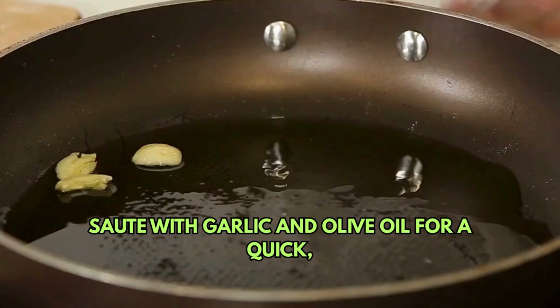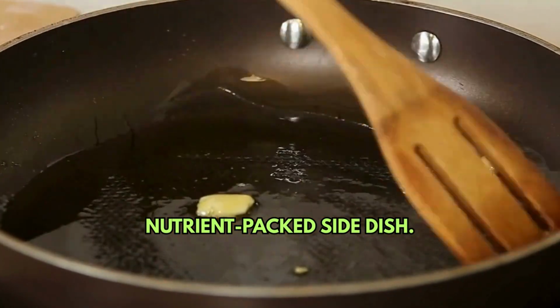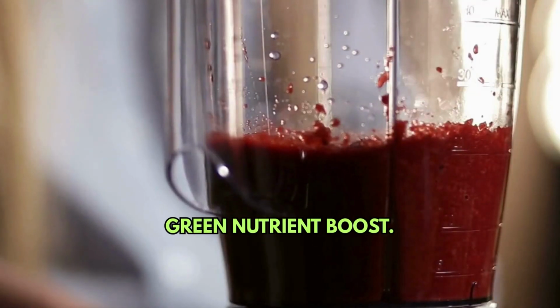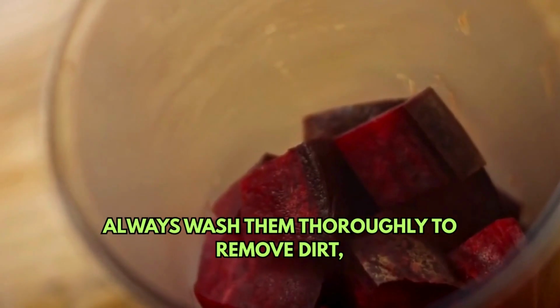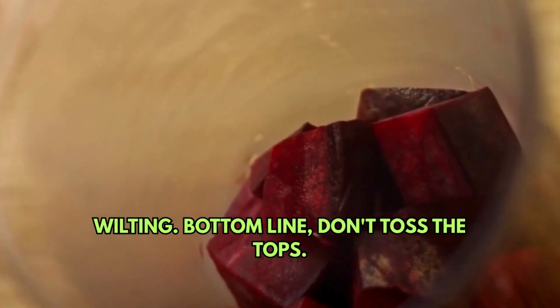How to use them? Sauté with garlic and olive oil for a quick, nutrient-packed side dish. Add to soups, stews, or even omelets. Blend into smoothies for a fresh, green nutrient boost. Chop raw young leaves into salads for a tender, mildly earthy flavor. Always wash them thoroughly to remove dirt, and store them separately from the beetroot to keep them from wilting.